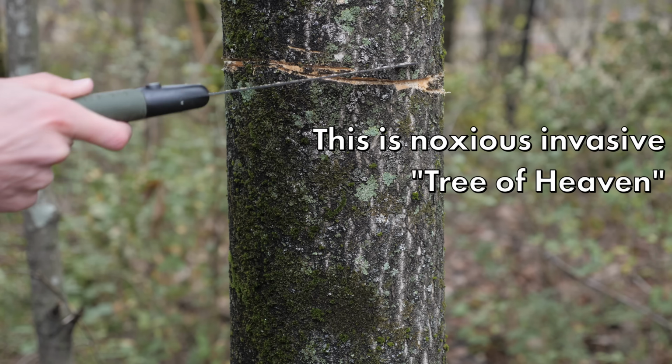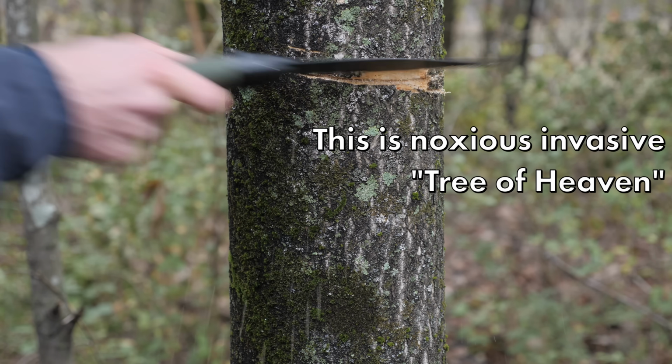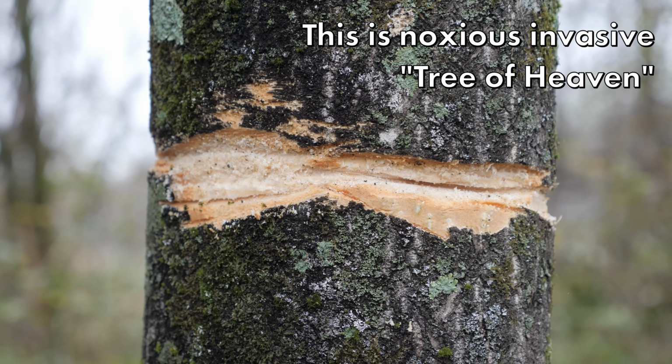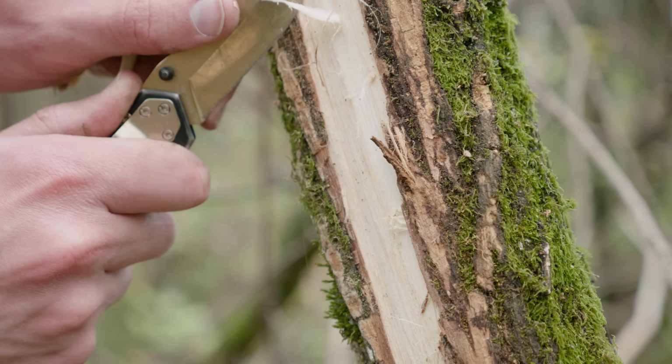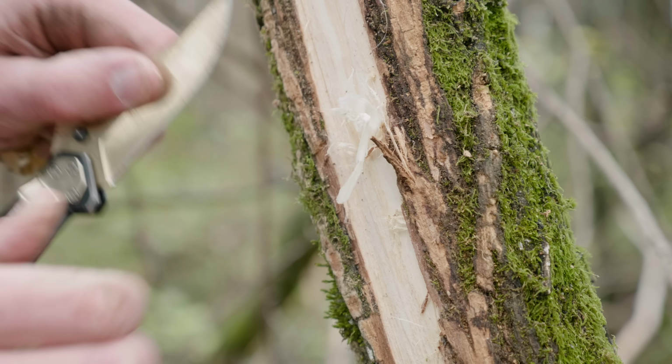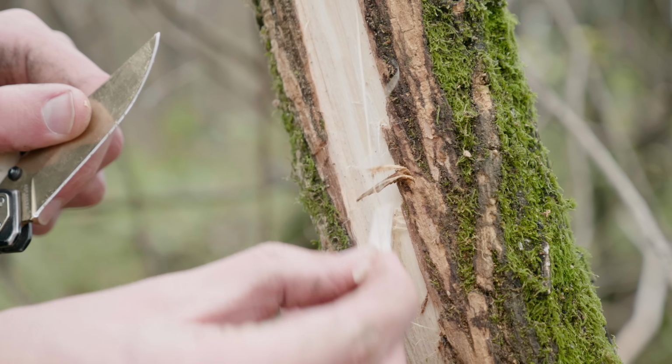If we were to harvest all the way around the tree, then we would girdle it, cutting off its supply of nutrients and effectively killing it. For this reason, you'll often see a lot of blogs stating that there is no sustainable way to harvest the bark, which I would argue isn't exactly true. First, when we harvest the inner bark from a tree, we want to take from a vertical slice. This minimizes the impact on the tree.